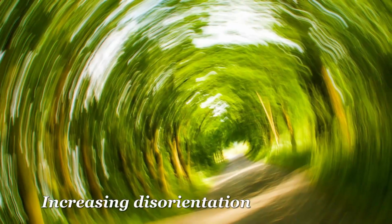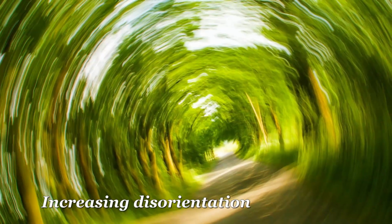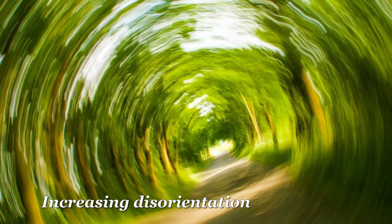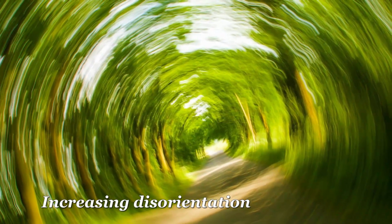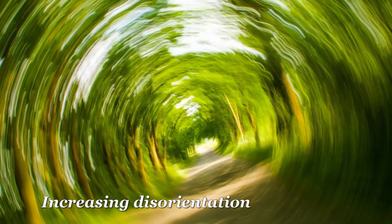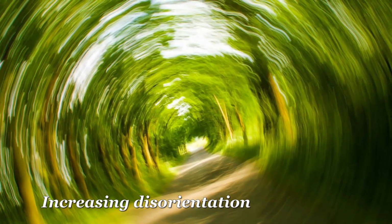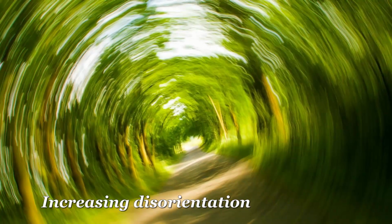Increasing disorientation. Taking certain medications, drinking alcohol, using drugs, and suffering from mental illness can cause confusion. Sometimes, though, a diseased liver, fulminant hepatitis, and cirrhosis is to blame. If you can't explain the source of your disorientation, see a doctor before your symptoms worsen.